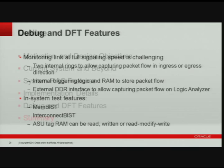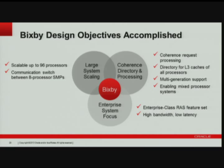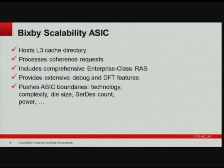So we believe we've met our design objectives, namely in large system scaling, coherent processing, and enterprise class RAS features. In summary, Bixby implements the directory of the system and provides a high throughput for directory lookups. It includes error correction, detection, and isolation features to enable enterprise class RAS, and provides extensive debug and DFT features. And it also simultaneously pushes the ASIC technology boundaries in multiple directions.